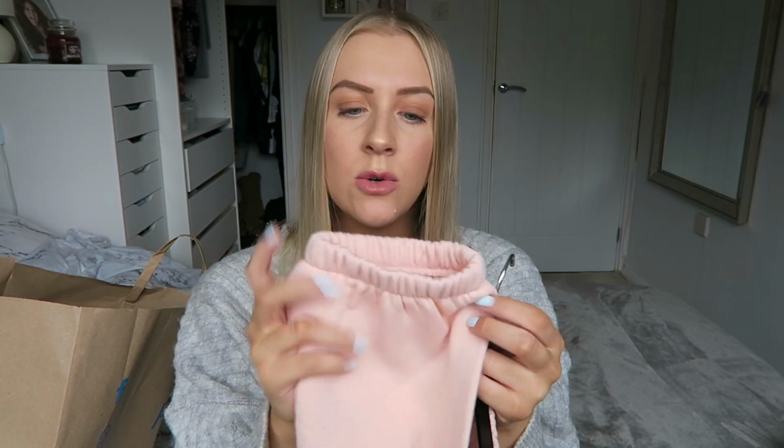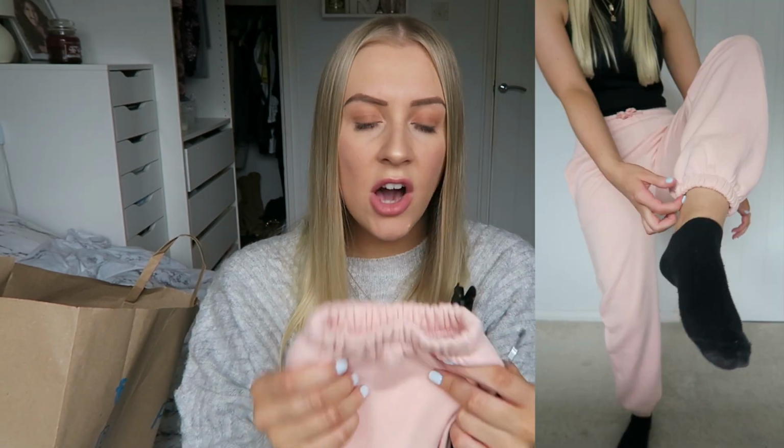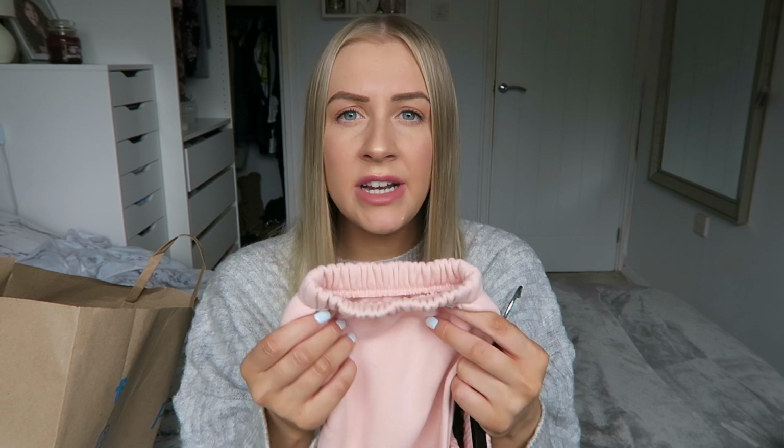These joggers were £10, and for the quality and the fit, I think that's such a good price. They also have a cuffed ankle, which I know some people like, some people don't. Some people may find it a bit restricting. I don't think they're too restricting. They're actually a really nice, comfortable fit.